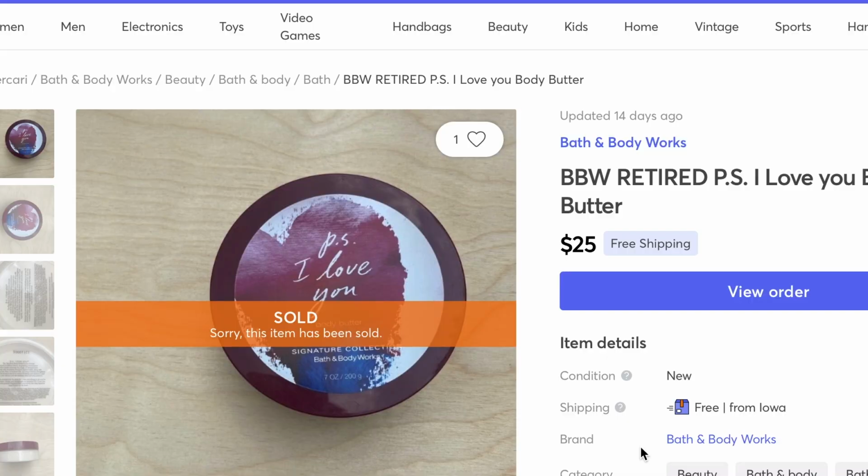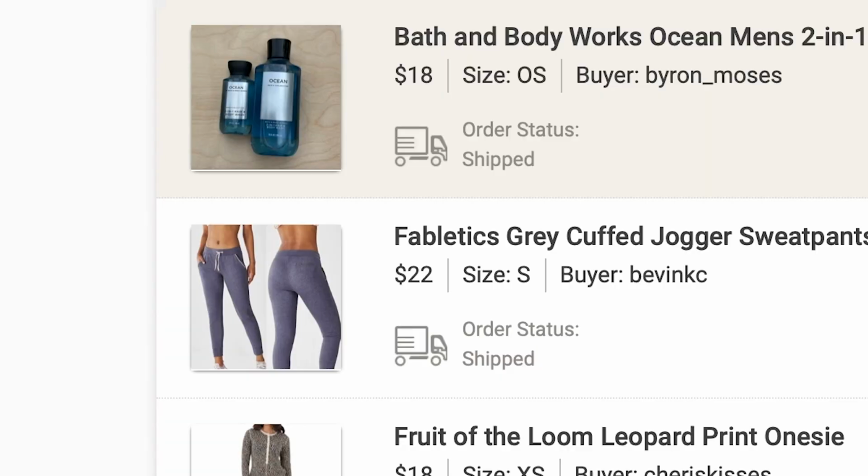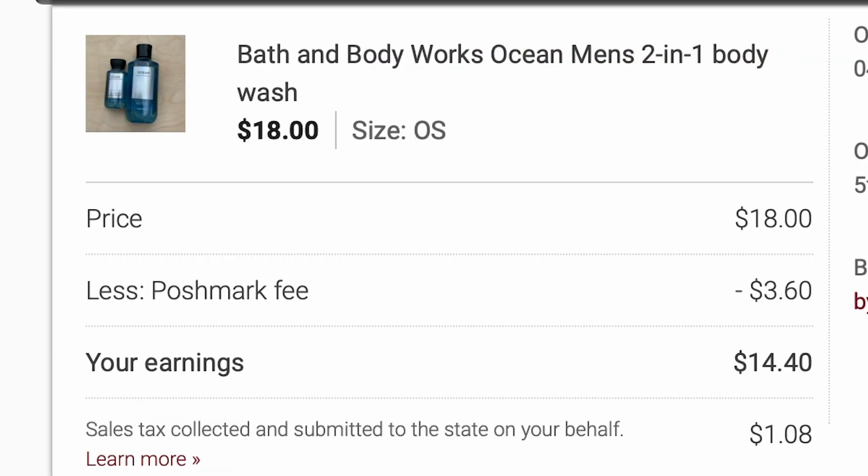Another great sale was this Bath & Body Works retired P.S. I Love You Body Butter. This scent is very popular online from what I could tell, and this was the first one of our items that actually sold. The Bath & Body Works Ocean Men's 2-in-1 Body Wash. I believe this actually is still available on the Bath & Body Works website, which was interesting to me, but I also know that the guy that bought this had an address in Alaska, so maybe he's not able to get it there and he wanted to buy it through Poshmark.